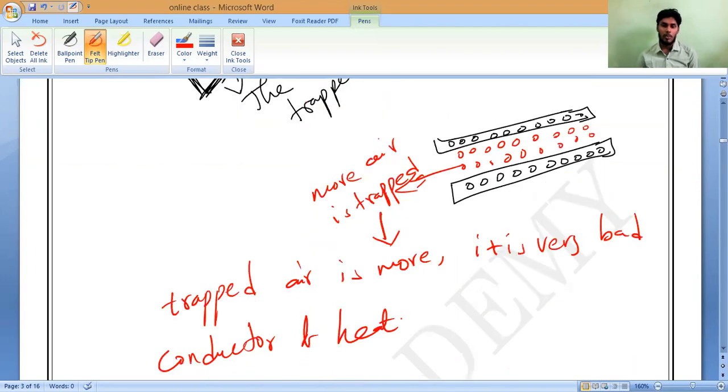So what is the proper explanation? How to write it? I would prefer to use two thin woolen blankets joined together to keep warm, because the two thin blankets joined together will have a layer of air trapped in between them. Correct or not? Yes, sir.